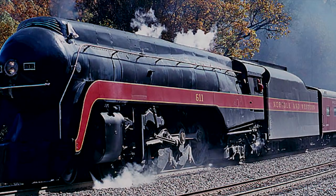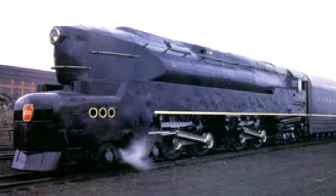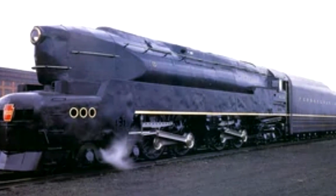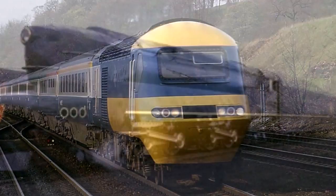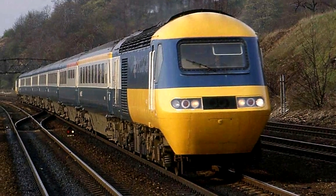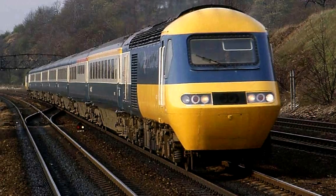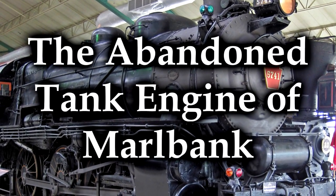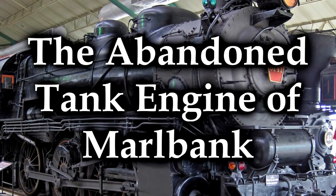And today, that is thematic, as we are again gonna discuss a train that has found its way underwater. Although in this case, I guess you can't really call it water. It's partially water, but it's marl, is what it is. More on that in a second. This is the story of the abandoned tank engine of Marlbank.